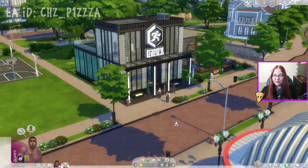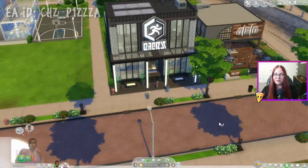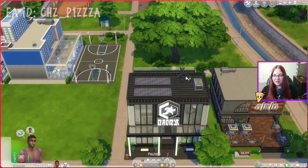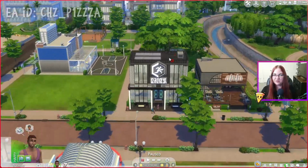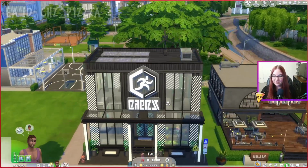So anywho, this is the lot. This is Finish Line Fitness. I hope you liked it. It was very modern, very exposed, I guess, with all of the glass. And then, of course, I try to always do some kind of eco on the top here with more modern type builds, just because I feel like they would have this, you know?